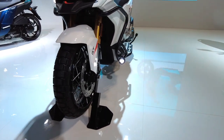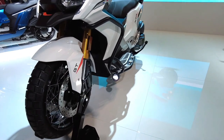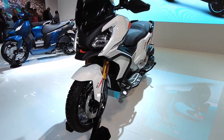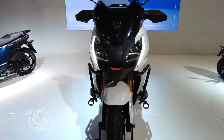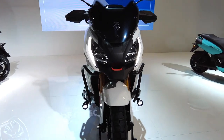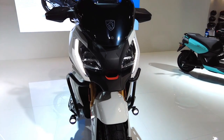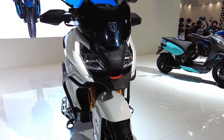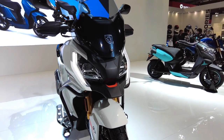Let's talk about the design first. Peugeot has created a unique motorcycle, a design that no other manufacturer has rebranded or imitated. It has the concept of an adventure scooter with the features of a duckbill and duck fender front muzzle. The headlights are similar to other Peugeot maxi scooter products.